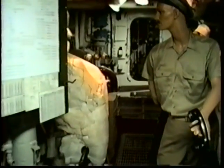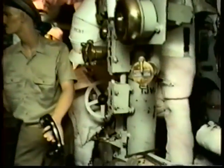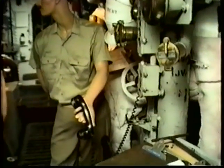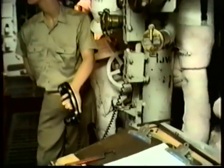Looking aft at the turbines, and the watch officer or warrant officer on watch.